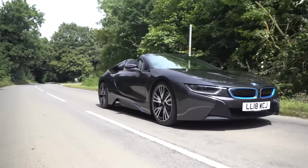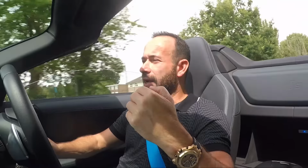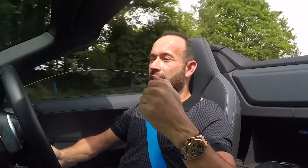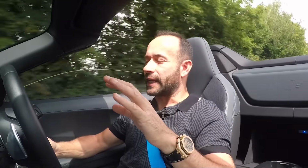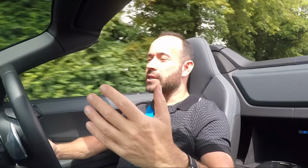I just bought the Boxster Spider about 4 or 5 months ago. I love having the roof down in all weathers, not only when the sun is out. It's really nice to put the roof down even when it's cold, as long as it's not raining. So let's talk about the hybrid side of this car.